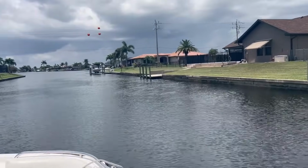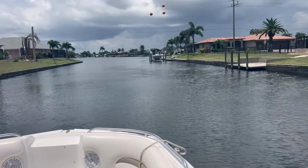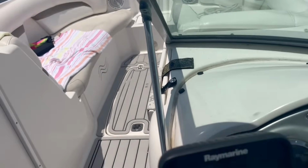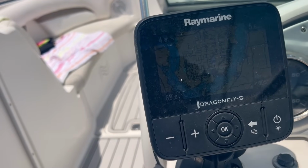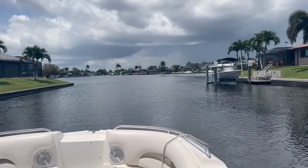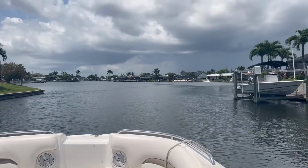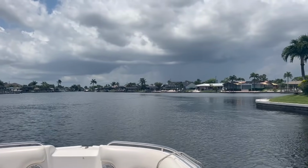Now, another nice thing is this canal is a deeper water canal, so you really shouldn't have any issues with depth. As a matter of fact, I don't know if you can see it or not, but my depth gauge right now shows we're at just over 5 feet, and it looks like it's getting a little dark to the north. Might have to make our way back towards the south. Don't want to get rained on today.